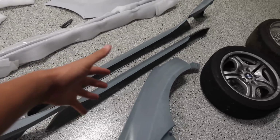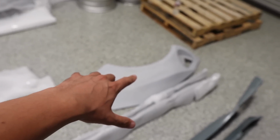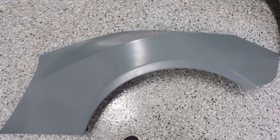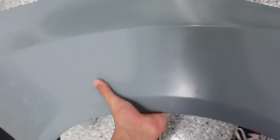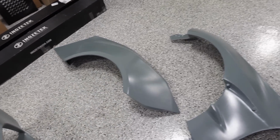As you guys just saw, this is pretty much almost the entire kit. We're just missing the passenger side rear quarter panel because we're still doing some work on that. But as you saw, we got the rear fenders right here. No rivets whatsoever. It's going to be completely reverse mounted. I've never dealt with a reverse mounted kit before. Leaves me kind of scared, not going to lie, but it should be sick.